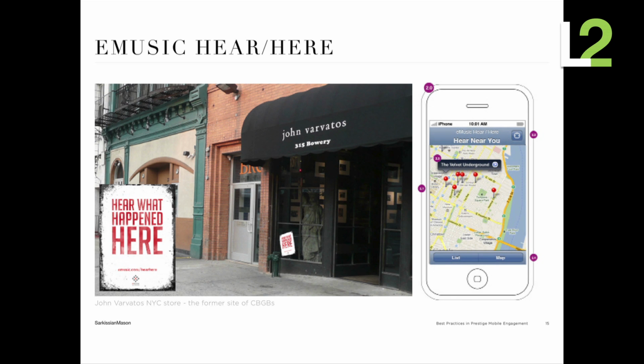You could go in there, you could find out who used to play at CBGB's, you could find out all the related artists to, say, the Talking Heads, you could look at old photography, you could listen to some of the tracks, and then you could start to explore the world around you within New York and really draw you into this idea that eMusic is the place for true music aficionados who need that social currency and who want to keep exploring and discovering new things about music.